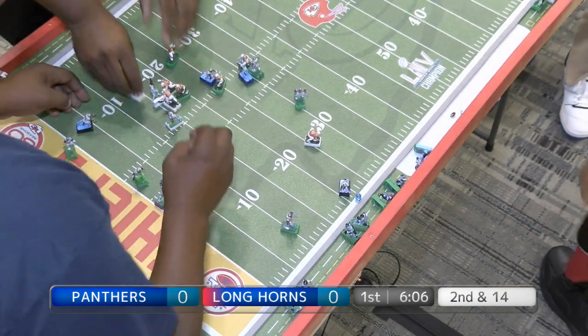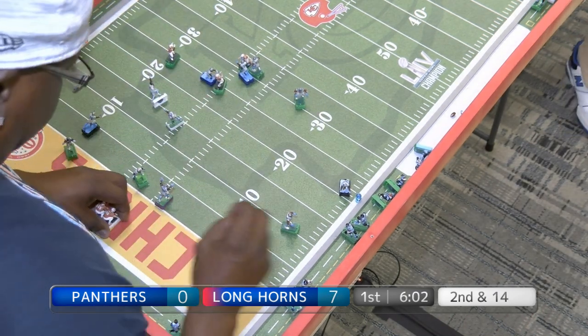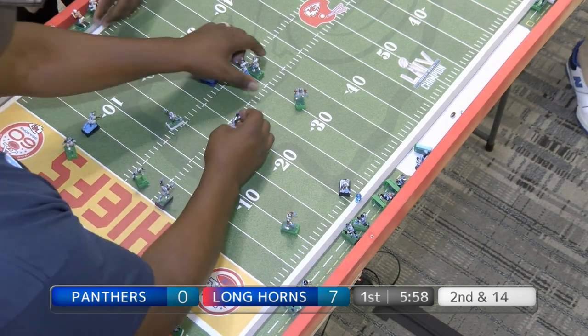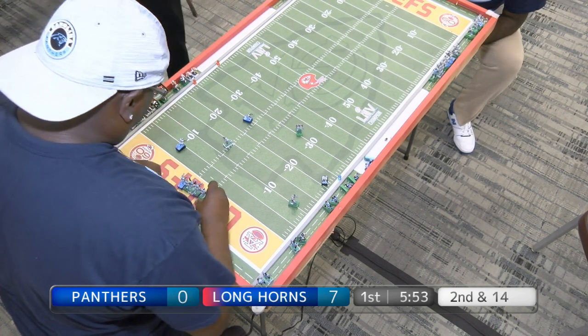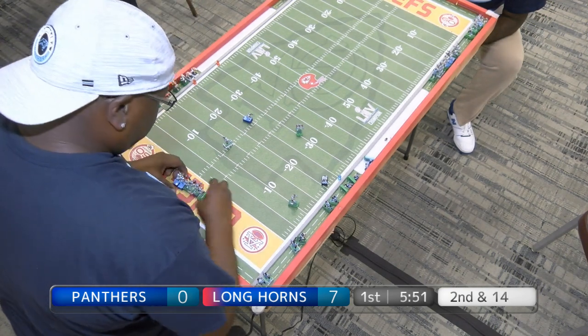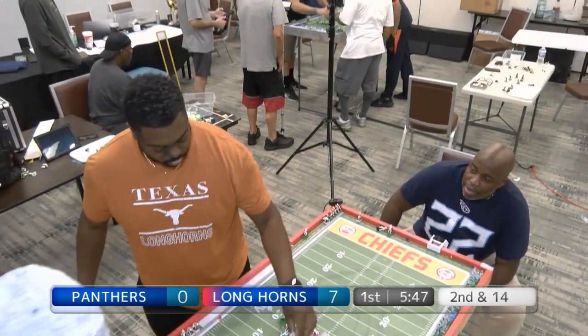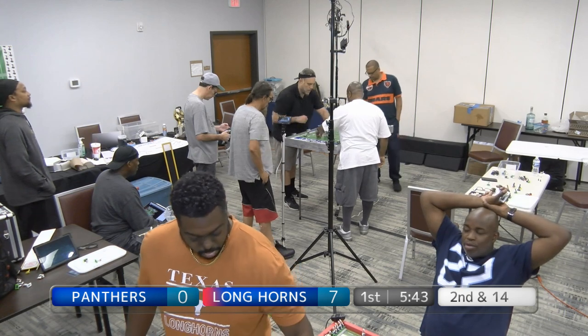All right, guys, while they get set up here, we're going to go find what's going on between G5G and the Bruins here. We're still at zero here. 24-48 for offense.